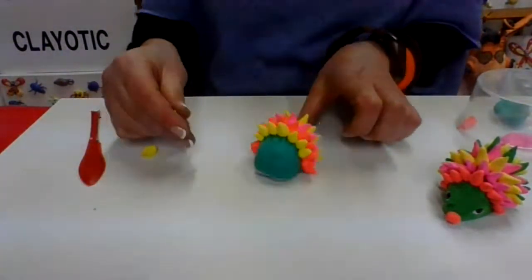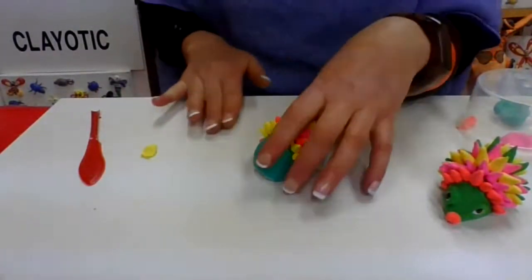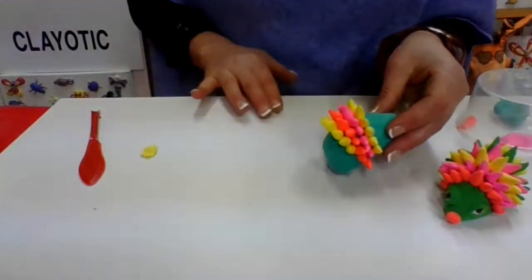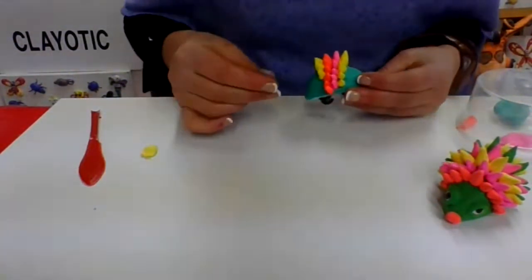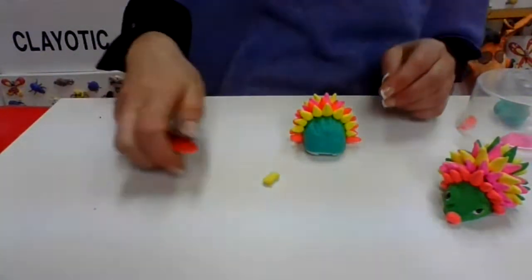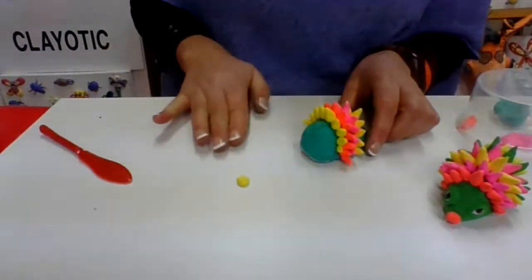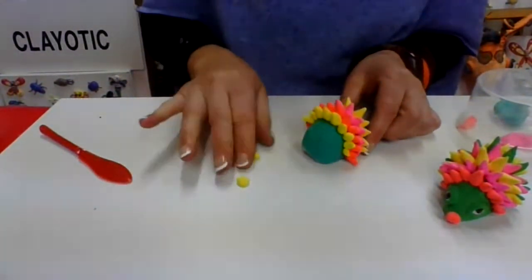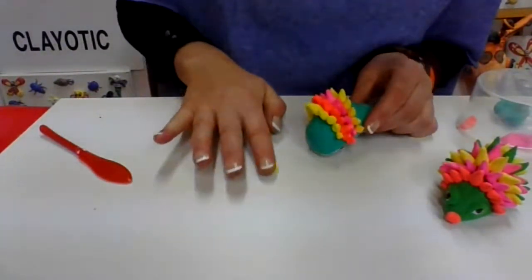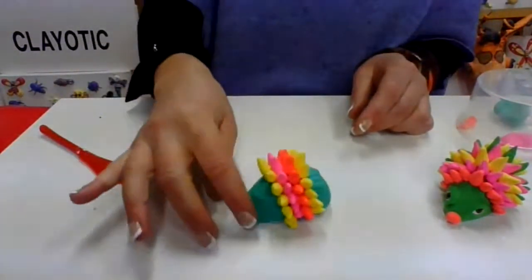Yeah, there we go. I'm going to do another two balls, two droplets, and stick, stick, stick. And then here, I've got just a little bit left, so I think that's going to work out perfectly. Into a ball, and then the droplet and stick. Okay, that's mine looking good.